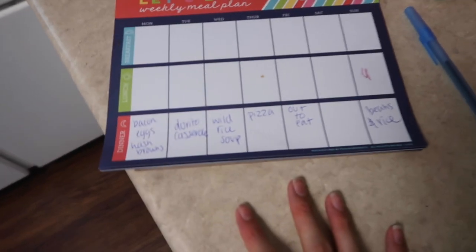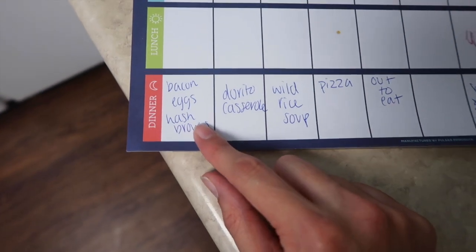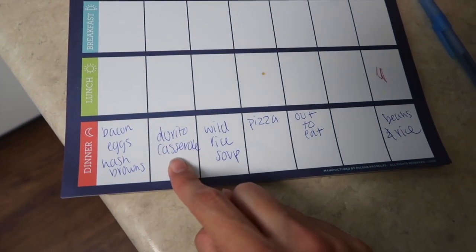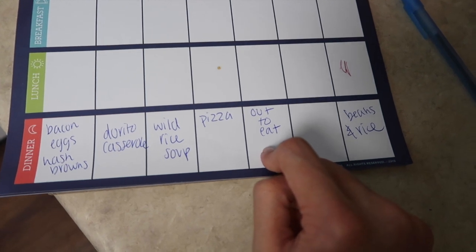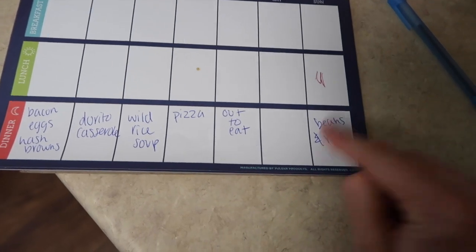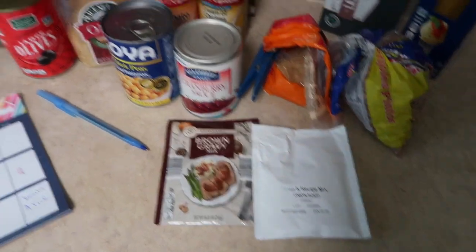All right, so the rest of my meals for the week are planned out. This is literally how I do it. There's nothing fancy about it. I'm going to do bacon, eggs, and hash browns one night because I already have hash browns and pancake mix, so we're gonna do breakfast. I'm gonna do the Dorito casserole tonight and I'm gonna show you how that turns out. I'm gonna do the wild rice soup that was on the Favorite Eats app too. This night we eat pizza. This night I'll probably just get the kids something out to eat because that's easy. My husband works. And then we're going to do beans and rice one evening too because that is super cheap. I already have the beans and the rice and the onion soup mix. I just need to get some rotel and we are done for the week.